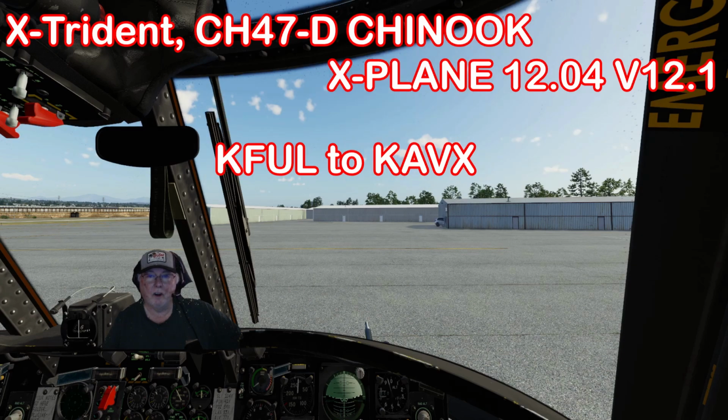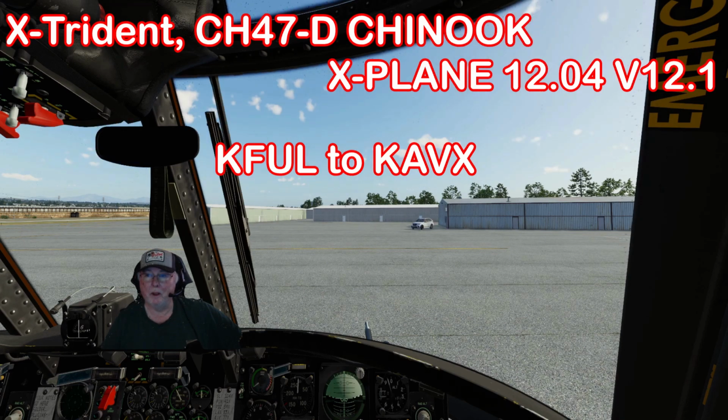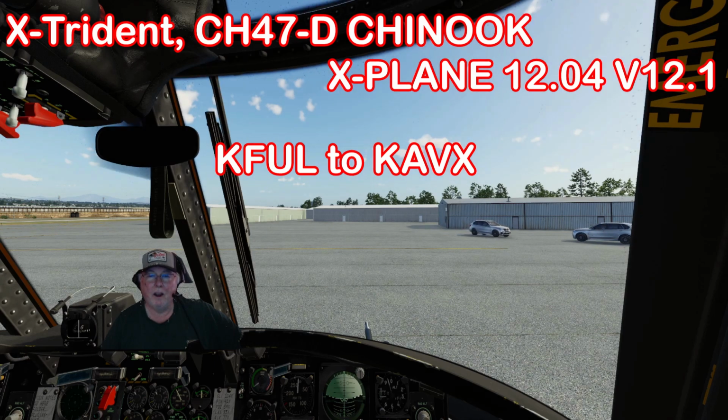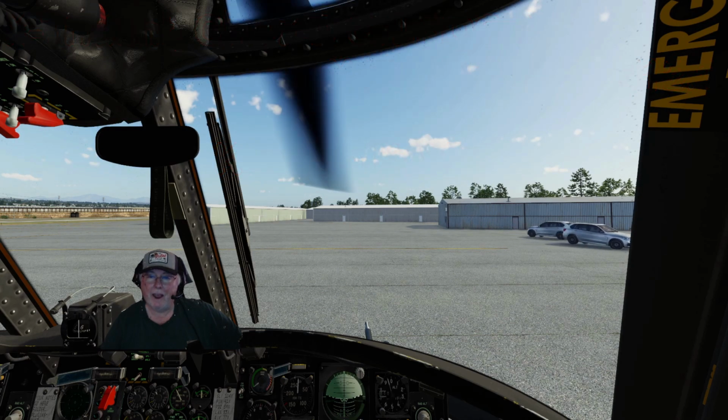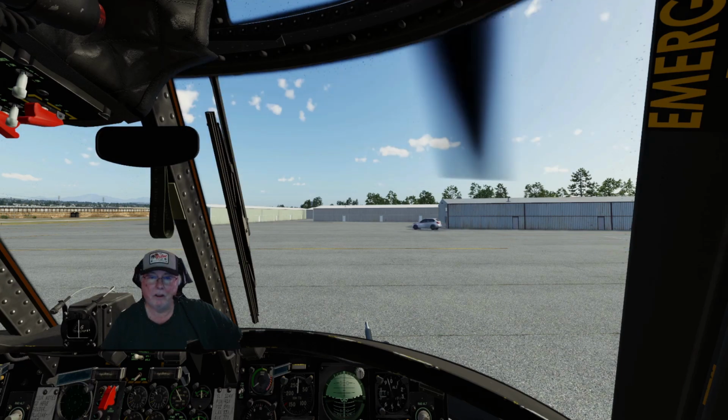Now this is in X-Plane 12, as you can tell, and this is a version that was updated so it could be used in X-Plane 12, so we're going to give it a shot. And we're going to be flying from KFUL, which is in Fullerton, California, to KAVX, Catalina Island, one of my favorite places when I used to live out there and work out there.